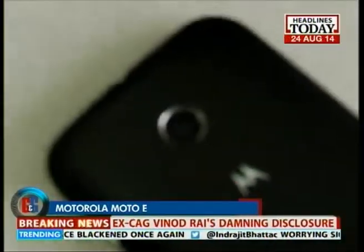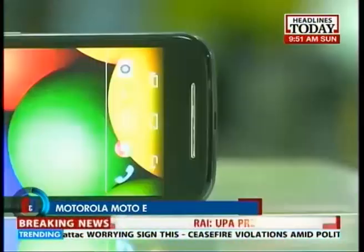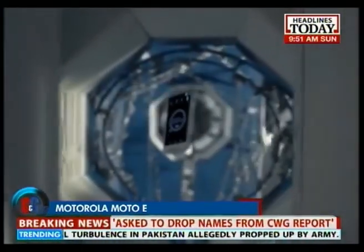The Moto E was designed for a market like India, where phones like the Nokia Lumia 520 proved to be incredibly popular. It essentially offers a stock Nexus-like software experience in a neatly crafted body, which is also water and dust resistant.